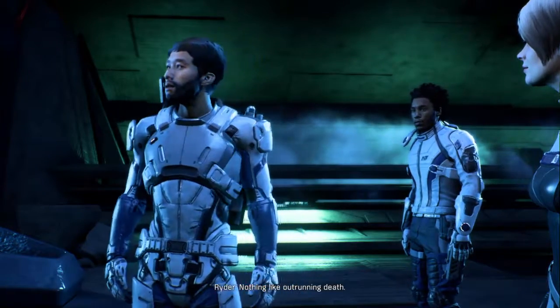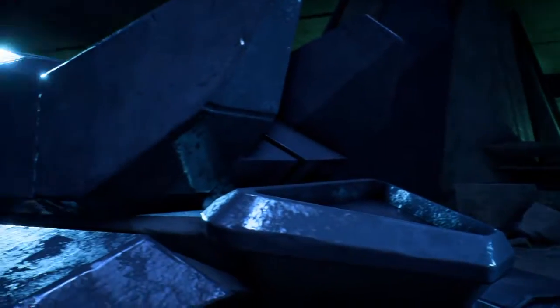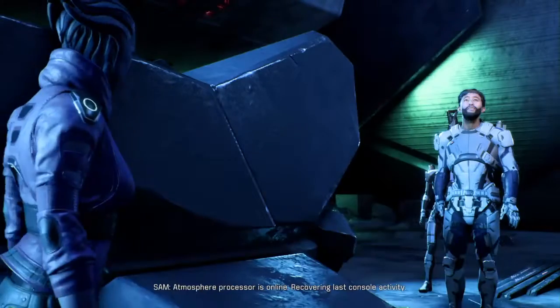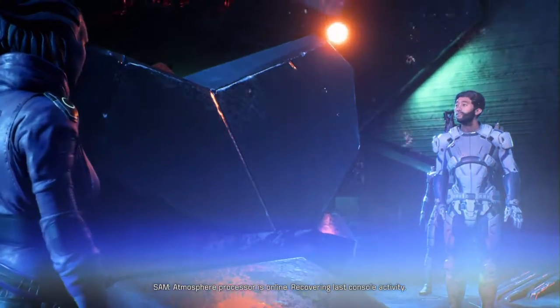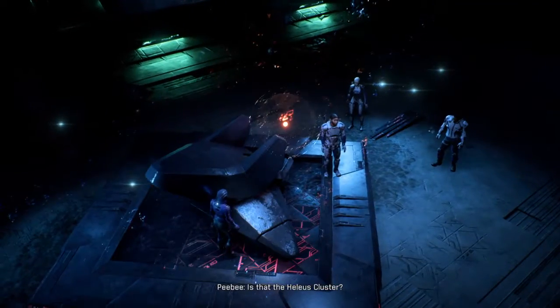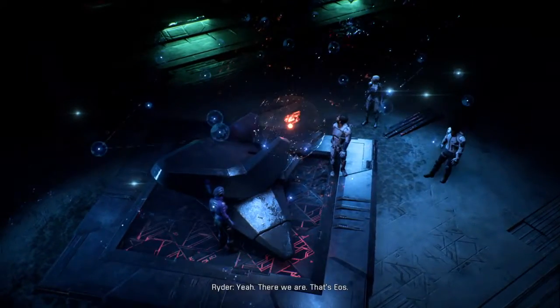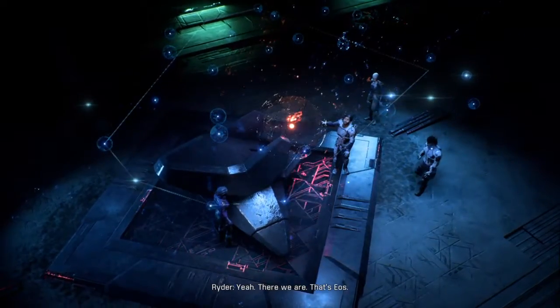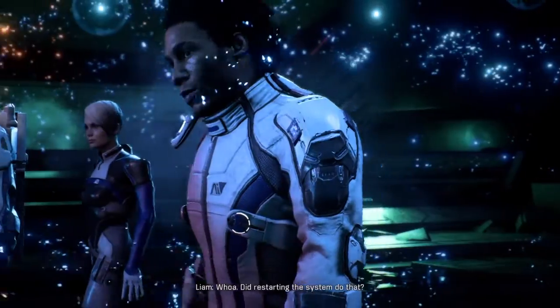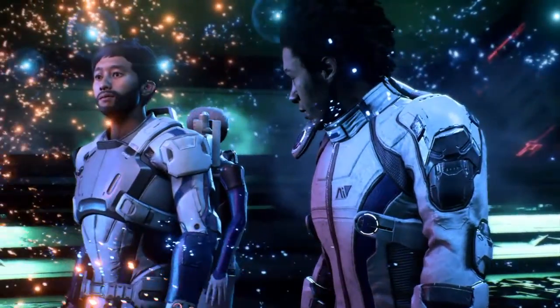Nothing like outrunning death. Or reactivating a huge mysterious vault. Nice going. Atmosphere processor is online, recovering last console activity. Is that the Helios cluster? Yeah. There we are. That's Eos. Whoa. Did restarting the system do that?